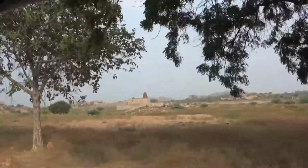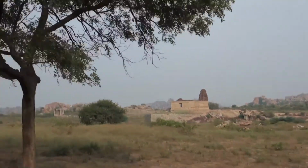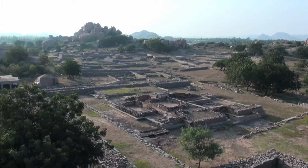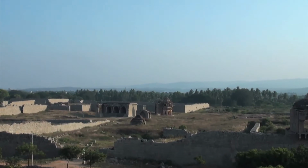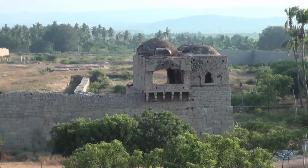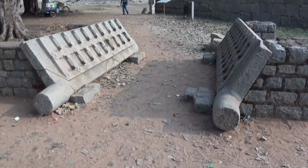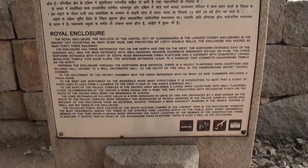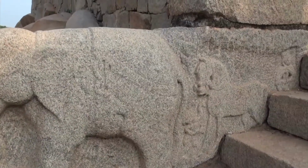From the Queen's Bath, after moving for nearly 2 kilometers, we have reached the watchtower from where a view of the ruins of Hampi can be seen clearly. This is the place where the noblemen's quarters were. Supposedly, the VIPs and ministers of that era used to reside. Near this place we can see the king's platform, a richly carved base with elephants depicting the royal value.